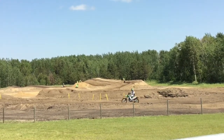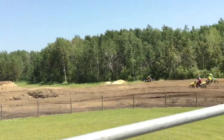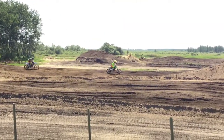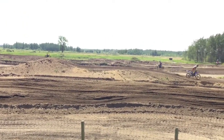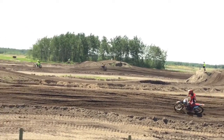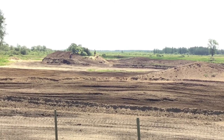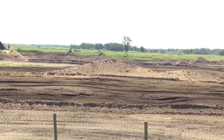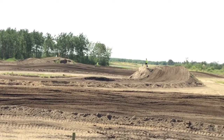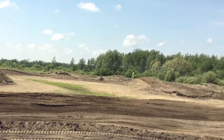Open C-Class out there on the track right now. You've got Nathan Williamson holding down your number one ride, followed by James Dahlman, aboard his Honda. Direction looks like Sean Banman found his way into the number two ride aboard his Husqvarna 250F. One lap to go here in the Open C-Class here in Manitoba.